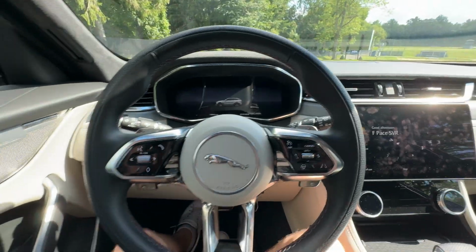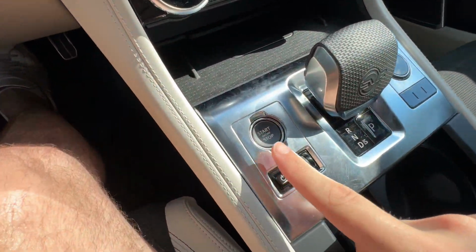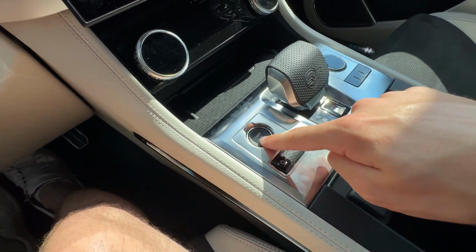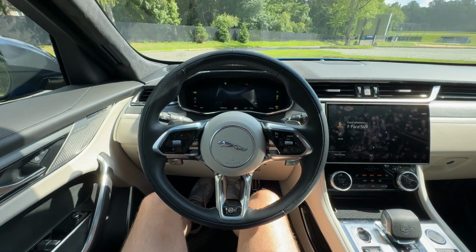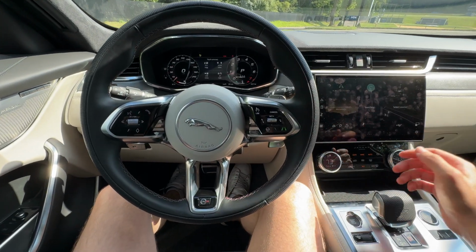Solid thump from the door panels over here, and let's start up this F-Pace SVR with our stop button here. Now, when you put your foot on the brake, it actually does pulsate red, which is a little bit hard to see during the daytime, but just the beating heart of a Jaguar. And it comes to life with a nice thunderous roar from that V8 here.